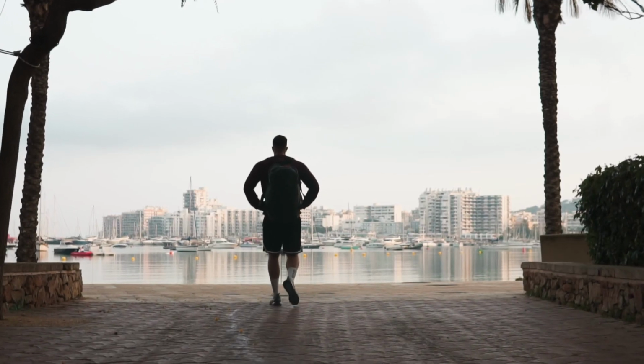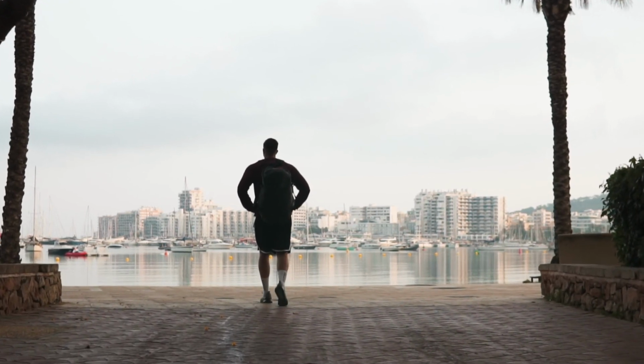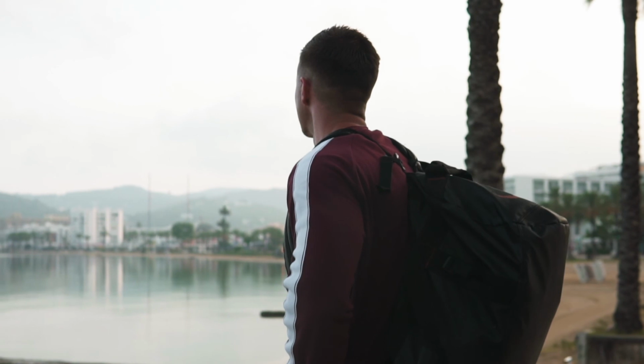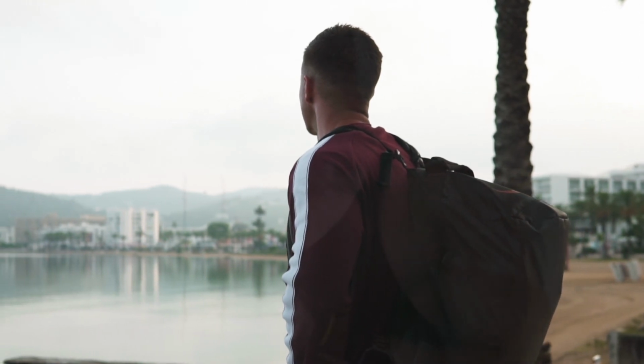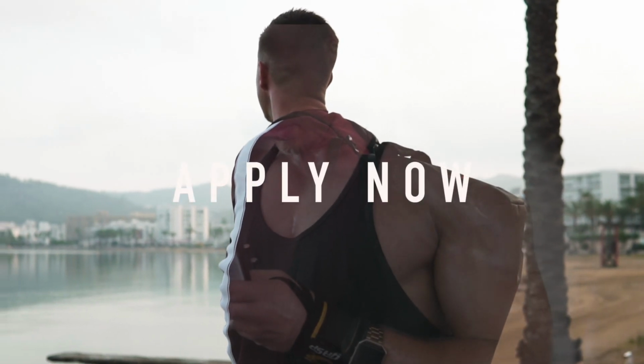So if you are a guy or a girl who's driven, you've probably done well in your life, your business life, your family life, you know you've got some driven qualities, commitment, you can commit to things, then you're typically the type of person that I'd like to work with.